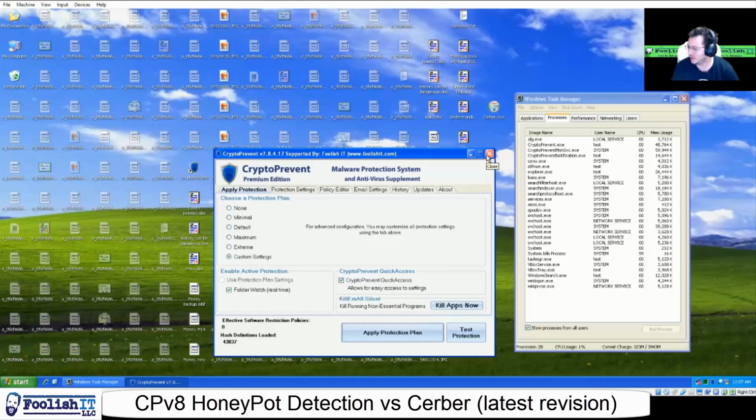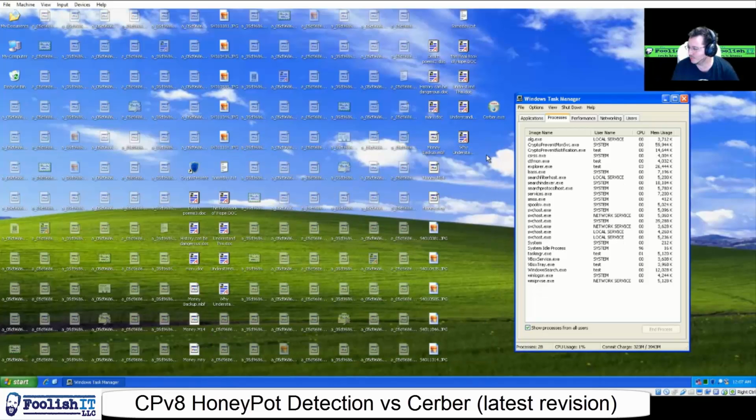but we'll go ahead and X out of CryptoPrevent here, and you can see our services running and waiting for us. We also have the notification tray down here running, so we can get the prompt to restart or shut down if something gets detected.